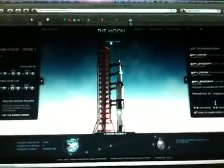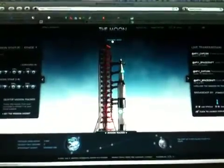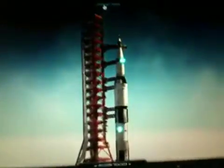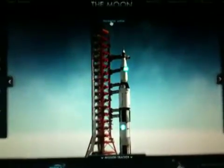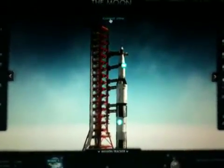landings in real time. That's right, you heard correctly. I said real time. Now, how's that work? Well, let me show you over here. There's the countdown timer. 67 hours, 9 minutes, 8 minutes 59 now, before the Saturn V rocket, which you can see sitting there, lifts off, virtually of course, and takes the 4 astronauts to the moon.